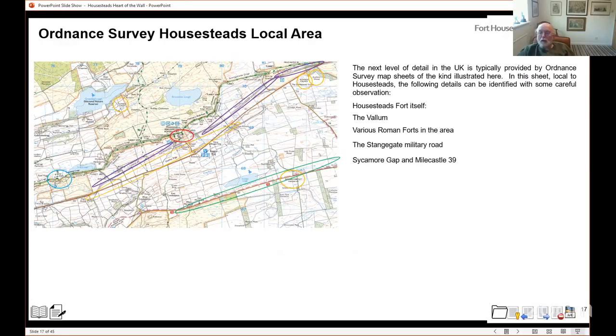So there's a whole pile of things there that are on these kinds of maps once you get the hang of being able to use them. And the OL43 is only about 10 quid. Well worth it.